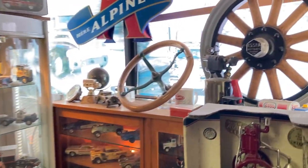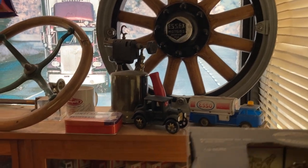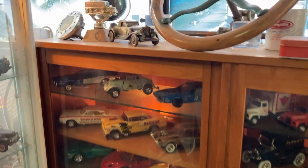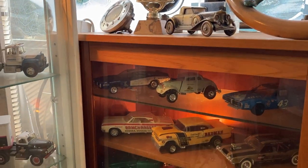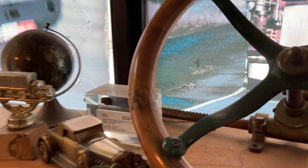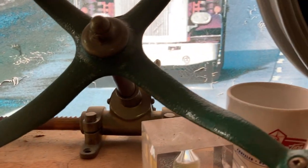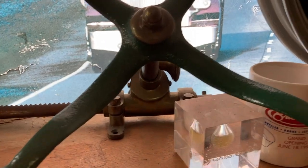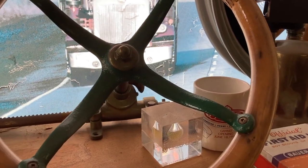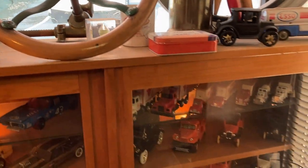And this is an actual wooden spoke from an Essex car? An Essex, yeah. Wow. And that's a wooden steering wheel off a boat, which has, you'll see, a rod on it, and you just turn it, and that would turn cables going to the rudder at the back. Oh, look at the design of that. I see it now. So it converts a vertical motion to a horizontal. Yeah. How about that? Beautiful.